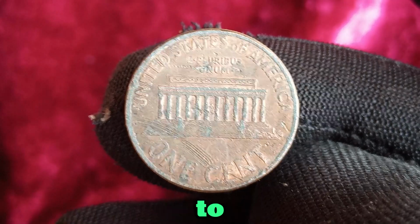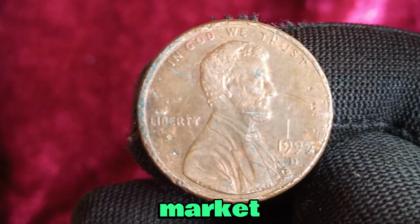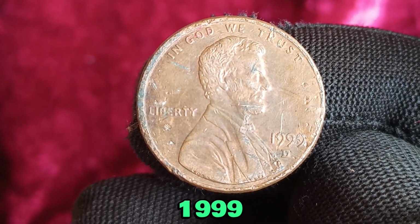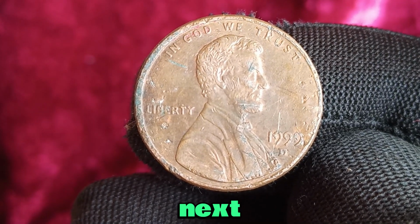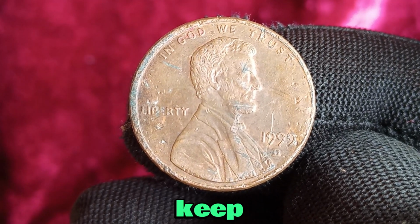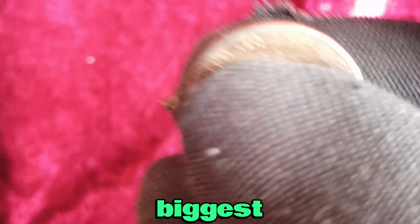If you're lucky enough to find one, make sure to get it graded and see what it could be worth on the market. With demand for rare coins on the rise, the 1999D Lincoln penny might just be the next big thing in the world of numismatics. So, keep an eye out and remember that sometimes, the smallest coins can bring in the biggest rewards.